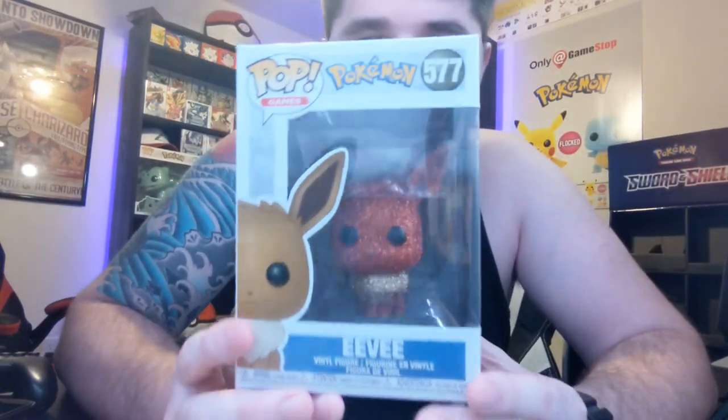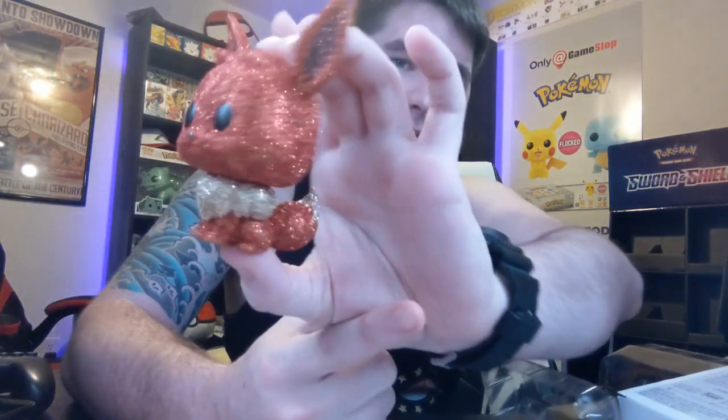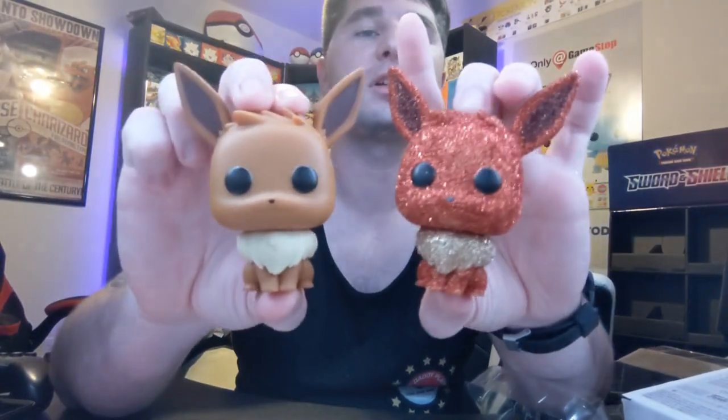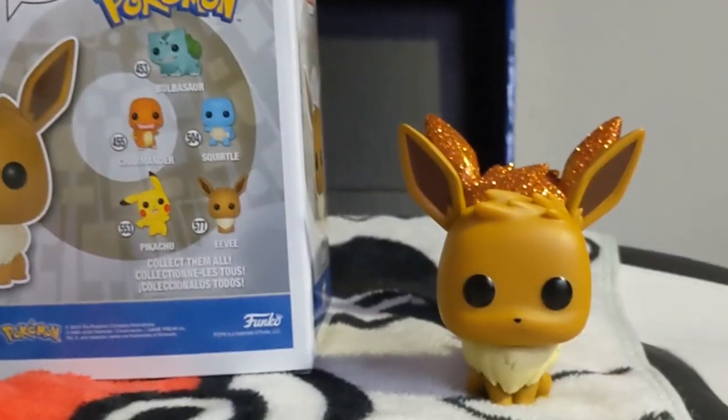When I saw this on his account, I had to buy this. I just think it's amazing. I've seen a bunch of people make these. I'm so glad. This is like the first custom I've ever bought. I think my wife bought me customs like Stanley. Anyway, so here we are. This is our like diamond edition or glitter bomb, whatever you want to call this. I think there's an official version called like diamond edition. But that is our Funko Eevee. And here's a vinyl one just for kind of reference. I love it. It looks really cool.